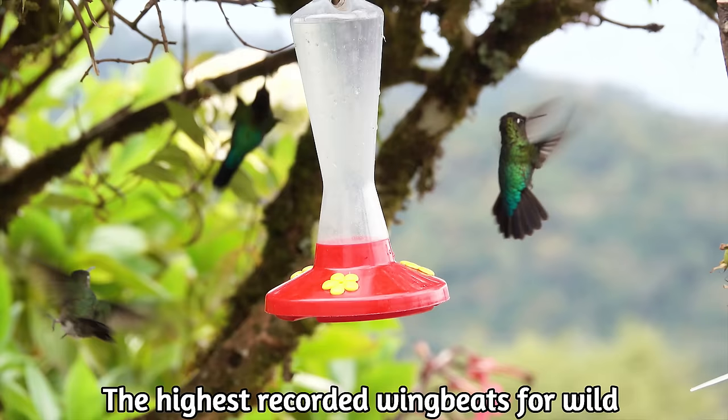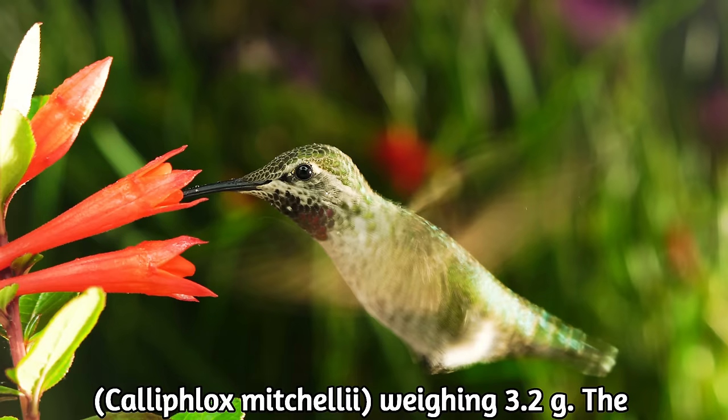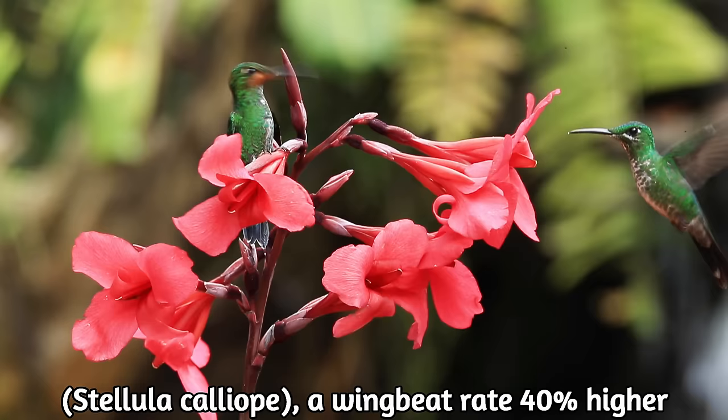The highest recorded wing beats for wild hummingbirds during hovering is 88 per second, as measured for the purple-throated woodstar, Calliphlox mitchellii, weighing 3.2 grams. The number of beats per second increases above normal while hovering during courtship displays, up to 90 per second for the calliope hummingbird, Stellula calliope, a wing beat rate 40% higher than its typical hovering rate.